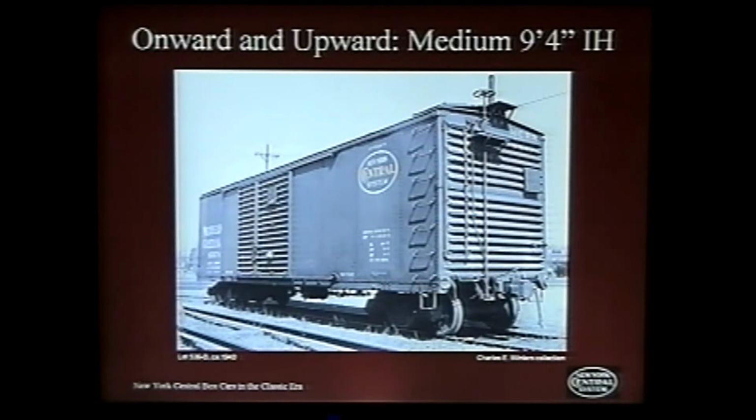Okay, here's the medium height, and they've added an extra rib. There's 9 ribs down here instead of 8, so now it's 9 and 7. And there's more flat area above the top rib. So the 8'7" high car, which has 8 and 7 ribs, has the top rib very close to the eave of the roof. So that's an easy spotting feature.